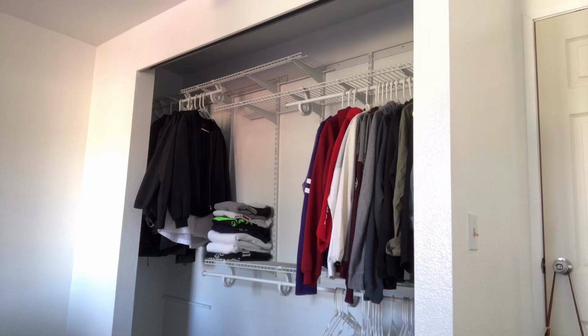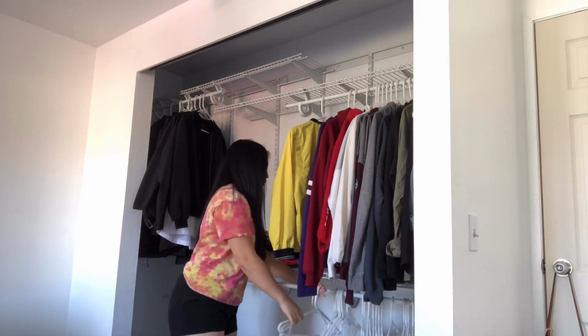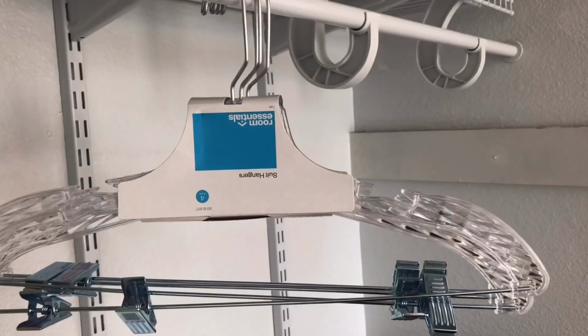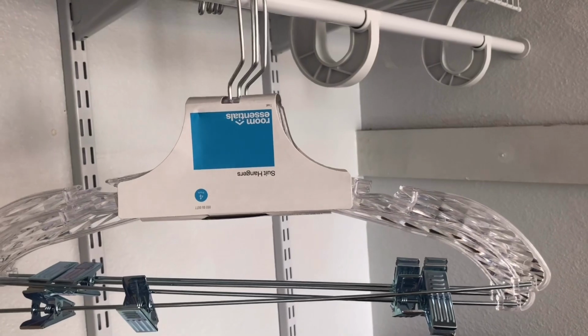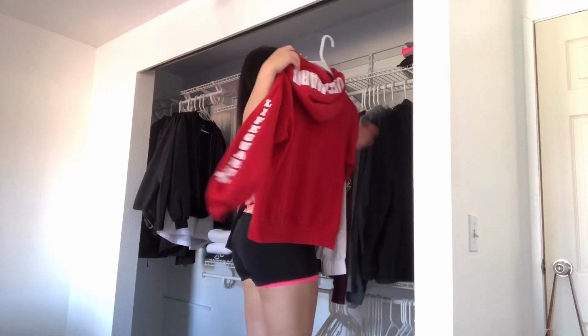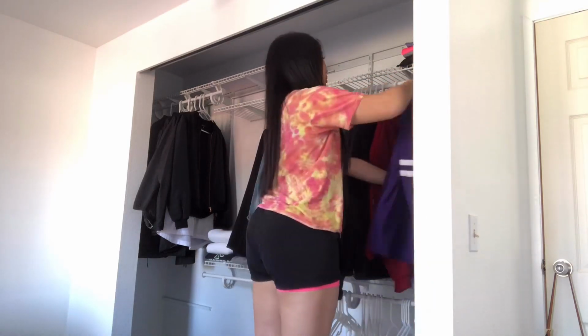A tip for a nice, neat, and minimalistic looking closet is to have the same colored hangers. So I used to have multiple colored hangers, now I have all white hangers. And I have also bought these hangers to clip my off-the-shoulder tops and skirts.